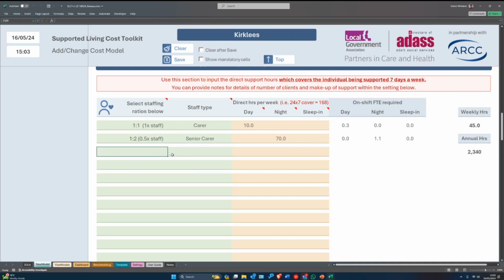Oh, in fact, I tell you what, no, let's just do something else for argument's sake. Let's do 1-to-3, and let's say that there is some kind of therapies here as well for, I don't know, 8 hours a week. Okay, so 8 hours of the week, they're in some kind of group session with 2 other people. So I'm sharing it across 3, and I'm going to add that therapy staff on as well. Okay, so it's added the weekly hours on here.